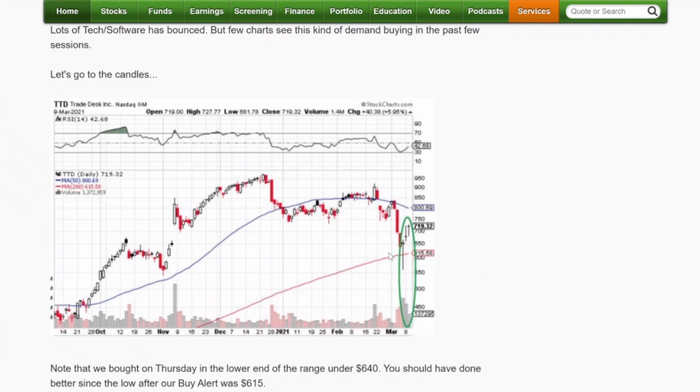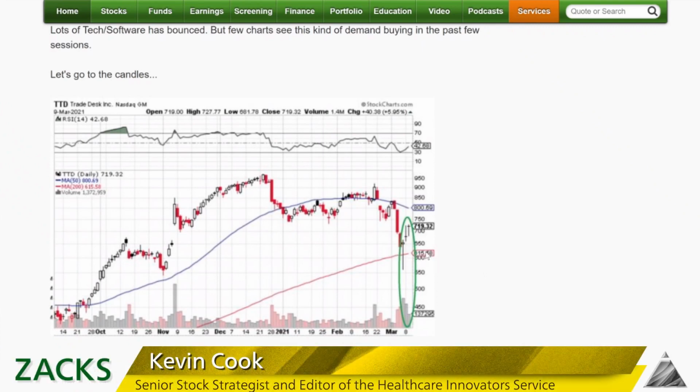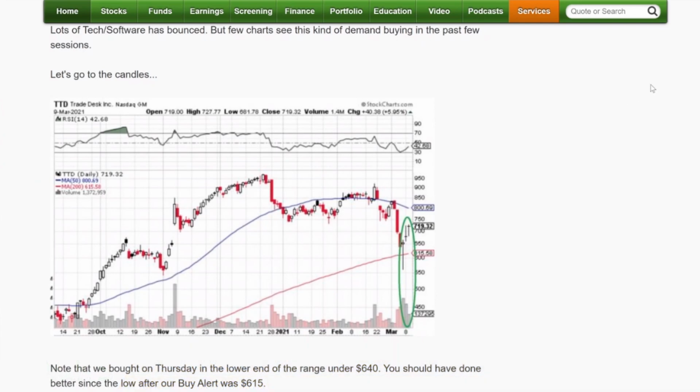But I was so enamored with this buying interest in the Trade Desk. This is a chart from March 9th, where I look at these long tails, and you just see the strong buying interest on the dip under the 200-day. And I expect to see Baillie Gifford was probably in there buying, adding to their Trade Desk position.